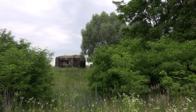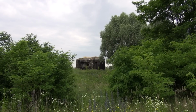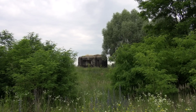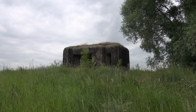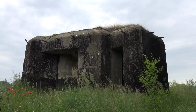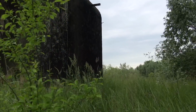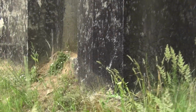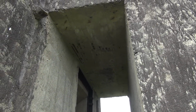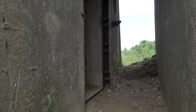And a good 150, 200 meters from that one is another that looks almost identical, except from here it looks like the firing direction is the same direction that the opening is facing. That's kind of weird. And it's actually sitting on a little hilltop here on the other side of the prairie. Looks like there's no machine gun direction here. There's just an entrance here where the cannon is. Strange. Maybe. Two-sided entrance. Let's go have a look.